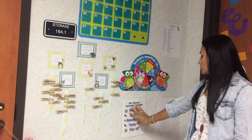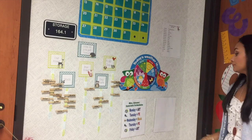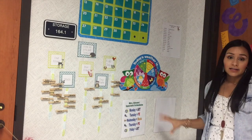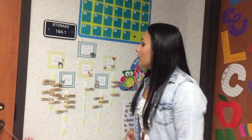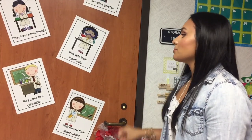This is our special schedule. And this is our schedule for all day. Here I keep the students' names, first and last names, which is why I've covered them up for confidentiality purposes. But it also has them in number order because that is how they line up when we're going anywhere and they're lining up. Moving on, this is a door that leads to our closet, and I think I'm gonna make this my science word wall.